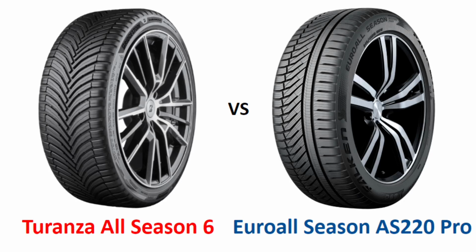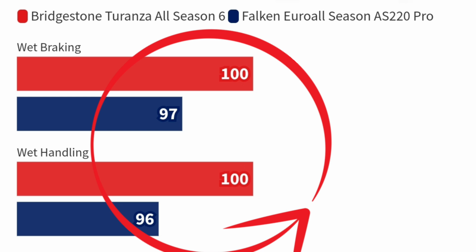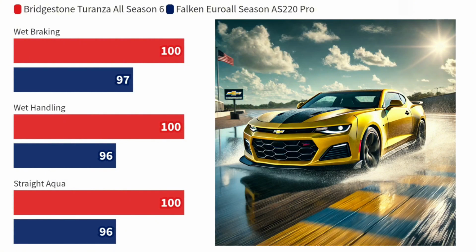Today, we're comparing two high-performance all-season tires launched in 2023, the Bridgestone Turanza All Season 6 and the Falken Euroall All Season AS220 Pro. Let's look at the numbers to see which one performs better. Throughout this comparison, you'll see performance metrics represented in percentages, with the Bridgestone Turanza All Season 6 set as the reference point at 100%. In wet conditions, the Bridgestone Turanza All Season 6 has a clear advantage.